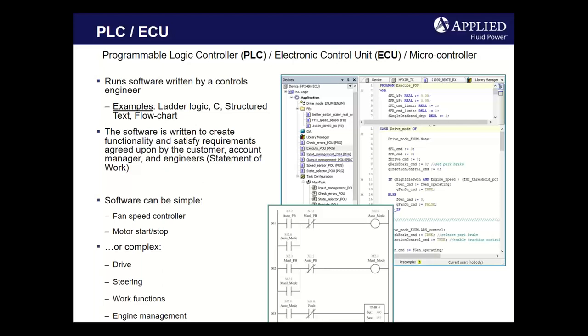Structured text, which is sort of a more easy to use version of C, and it's specific to an IEC standard. Flowchart is another one, a more graphical type language. You see this on some of the more user-friendly software development kits.